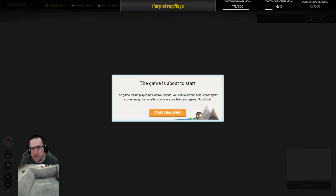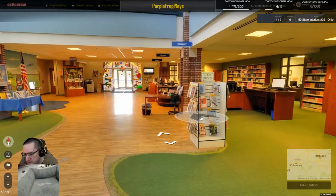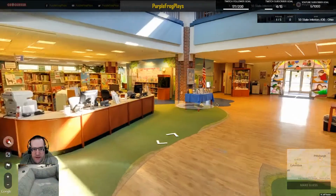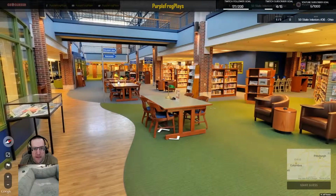This comes for us from Simi. It is an Ohio Interiors challenge, so theoretically I should be able to bang this one up pretty good. This is by Jeff Selceslar. We're in a library. Pretty standard looking library. Looks like the Bowling Green Library, but it's a little small for that. Maybe not. We'll find out.